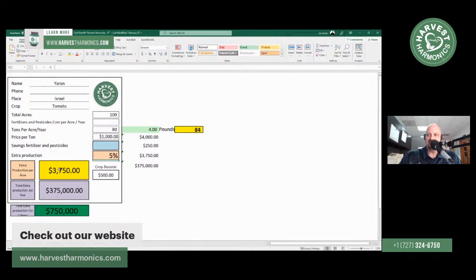3,750 per acre. That's still on a 100-acre block. That's still $750,000. So even at 5%, even if I almost failed, I can still make this guy multiple times. Again, what's that? 7 times return on investment. I mean, this is a huge, huge, huge difference.